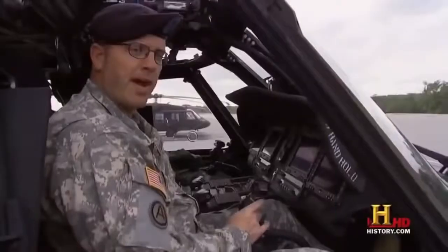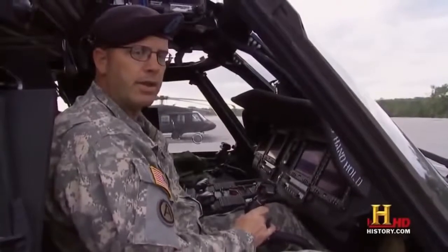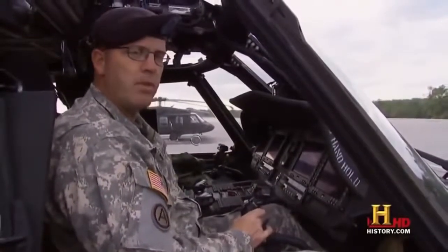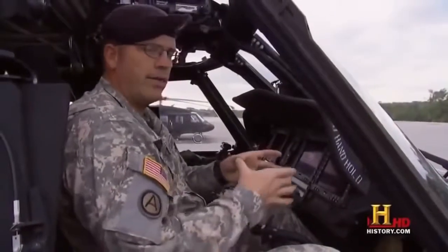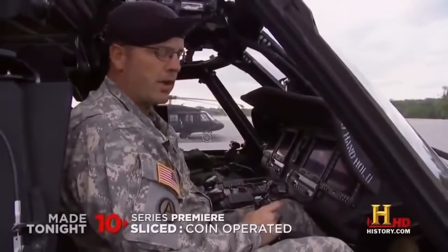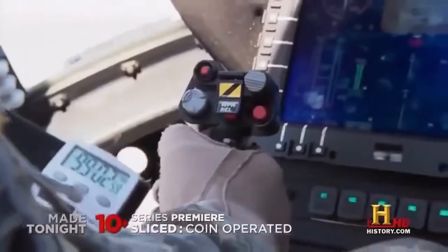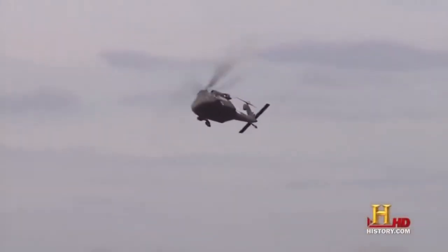This is the cyclic. This provides us directional control, either at a hover or in a cruise flight mode. With a cyclic, I'm actually tilting the rotor disc in the direction that I'm pushing the cyclic. So therefore, if I'm at a hover and I move the cyclic to the right, then the aircraft rotor disc is going to tilt to the right and I'm going to drift to the right.